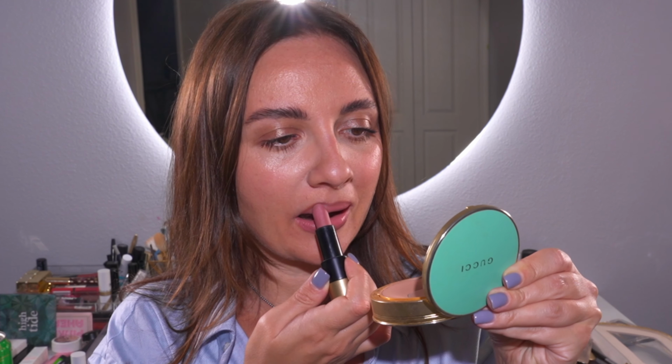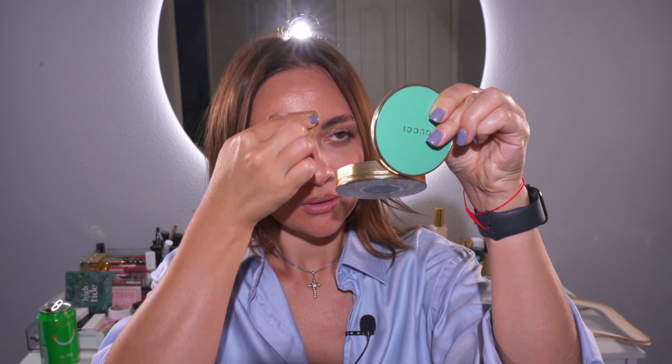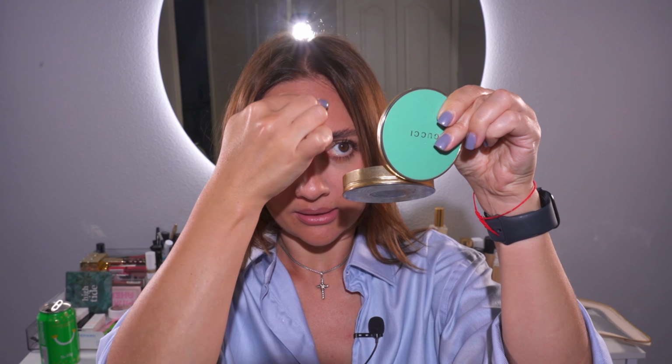I can't. It looks just like my natural lip shade, but slightly pinker. So I applied Hermes, and I can fix everything again with my lip liner. I'll put just a little bit of Hourglass Whale powder underneath my eyes. And on the forehead, very lightly with leftovers, so I don't cake up this natural makeup.